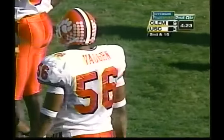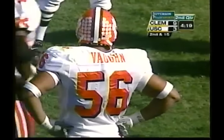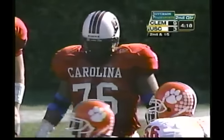And Clemson's defensive front line, you've got to say, they are manhandling many times South Carolina's offensive line, and really the Gamecocks' offensive line has been one of their strengths throughout the season. So that's a good job by the Clemson defense.